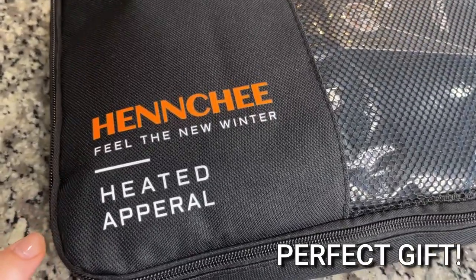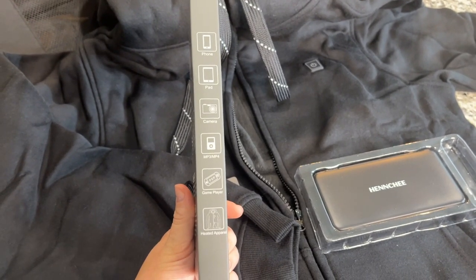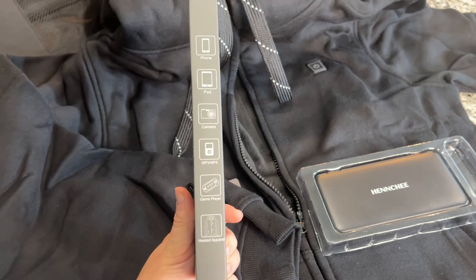So this makes a perfect gift for anyone that you know that likes to stay warm and cozy in the winter, or likes to be active and outdoors and wants to keep nice and warm. This is so fantastic. It's also really cool, you guys, because of this nice power bank that you'll have on you. This is great because you can charge things with it. This is a charged up battery. So not only can you run your jacket, you can charge your cell phone, you can charge your laptop. It's really great, very convenient just to have on you.